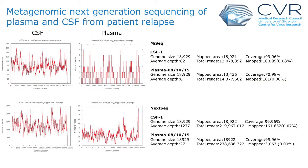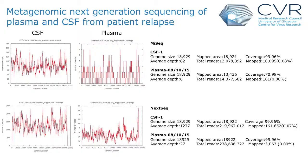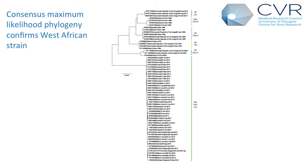Back to our patients. So we looked at cerebrospinal fluid and plasma. We had to use our NextSeq, which is a more powerful machine than the MiSeq, to get the full genome from plasma, because the genome from plasma represented only 0.07% of sequence reads, so most of it was human DNA. You can see we sequenced 219 million sequences from the CSF and 238 million from plasma. So we got the genome, and it maps nicely with the West African clade, with the West African viruses that have been published recently.